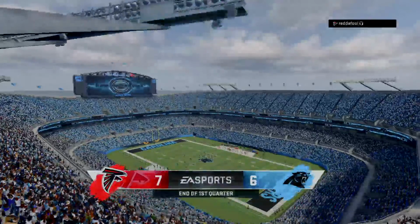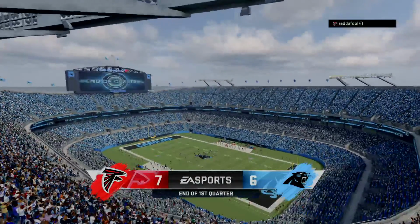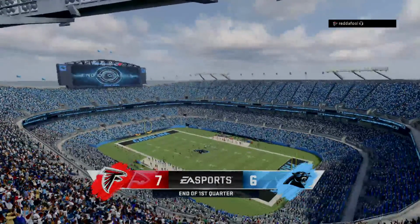After one, a 1-point game, 7-6. Falcons 7, Panthers 6.